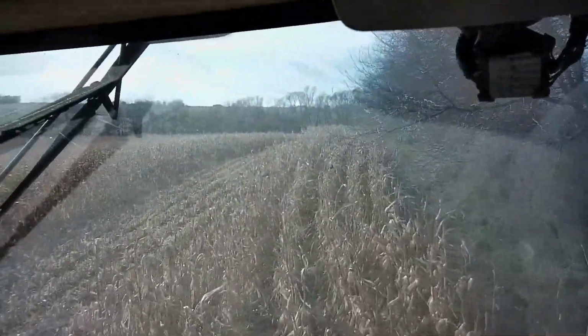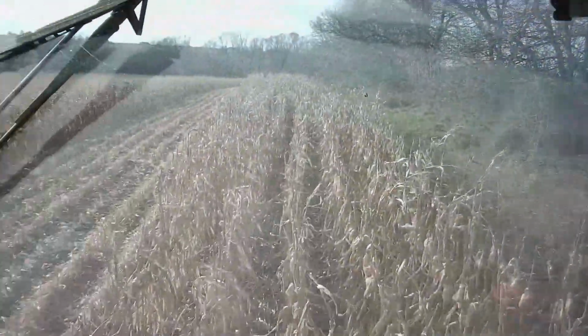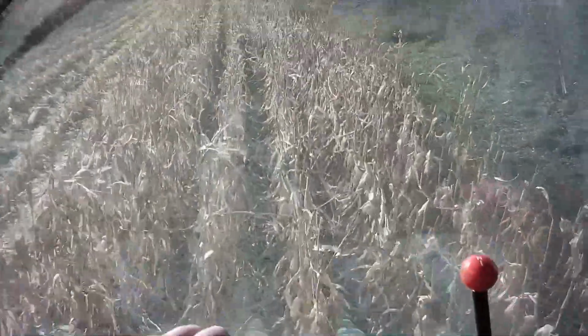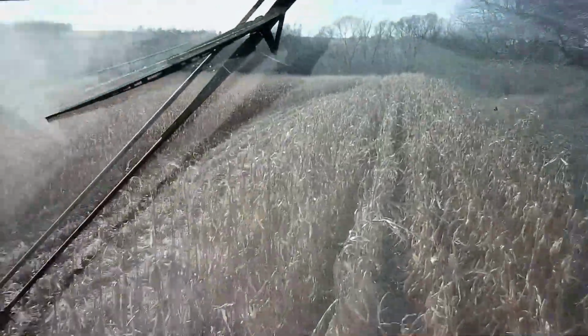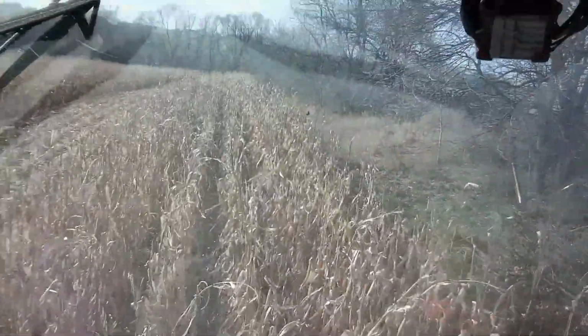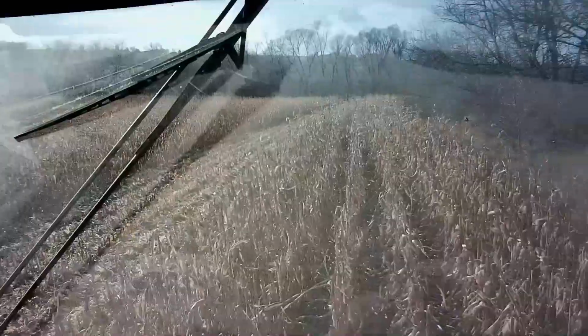So good corn down here. A lot better than the previous farm we were on. There were issues on that farm this year. We lost fertilizer and definitely had some nutrient deficiencies, because I think the last 10 acres I picked this morning there, at best probably made 50 bushels. There was just absolutely nothing there. So we're gonna talk to our agronomist and see what he recommends. Gonna do some soil samples.